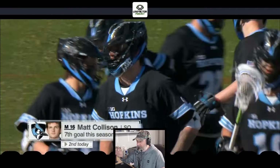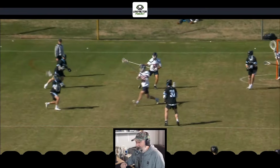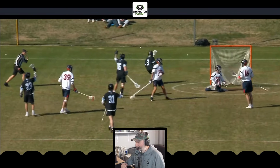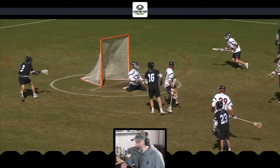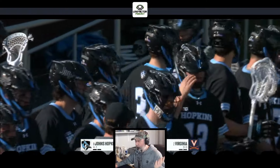And in this one, he's just camping on the crease as part of the man-up play. And, you know, the kid's just got great hands. He's got bully hands, bully body, but in and around the crease, he can catch quick and unleash one underhand and beat Nunes here. An excellent goal. Lefty beats him low. And this starts a four-goal Hopkins run.